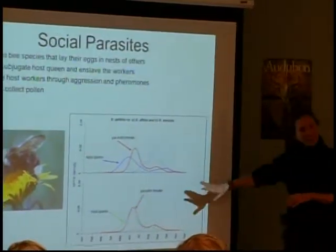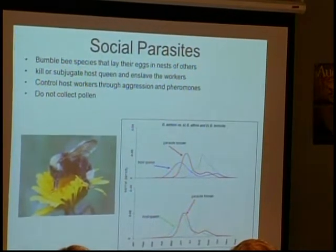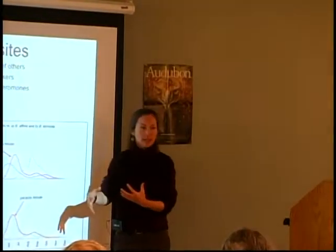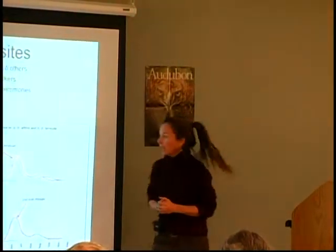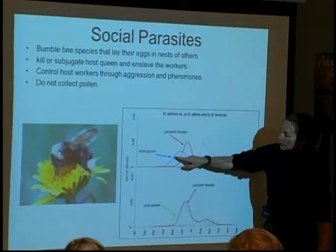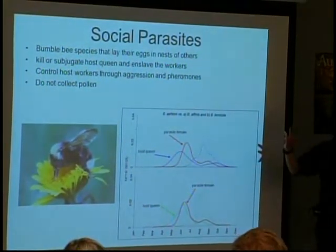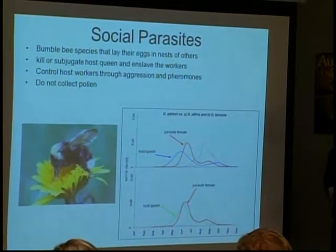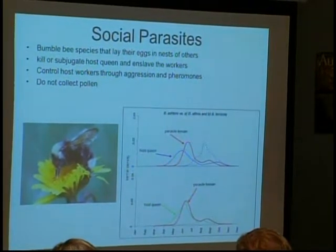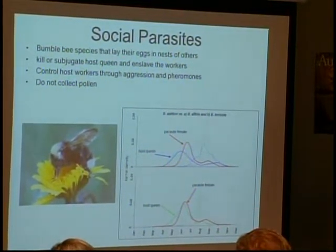Now, before you get too angry at these sweet little parasites, and that's one of them, keep in mind that they have evolved for thousands or tens of thousands of years with their hosts, and so they never parasitize their hosts to the point of extinction, right? And if you look at this chart here, it's really fascinating because you have a host queen that comes out, say, early in the spring, and she starts her colony, and it isn't until that colony really gets going that the parasitic queen comes out, so that she can take advantage of a colony when it's at its height.